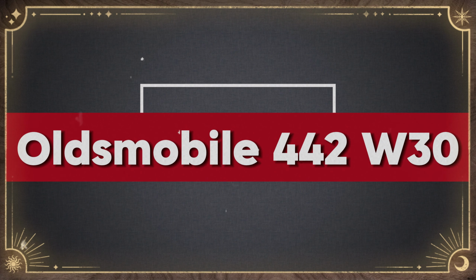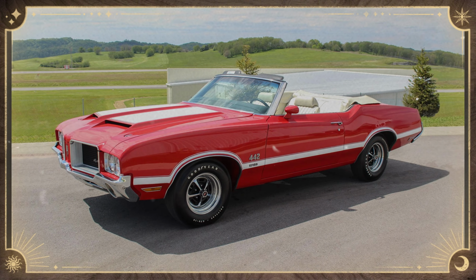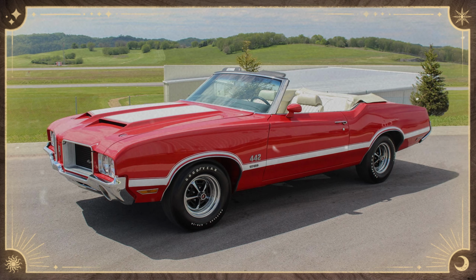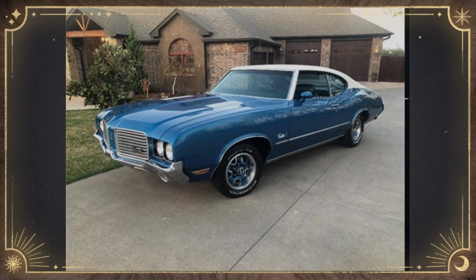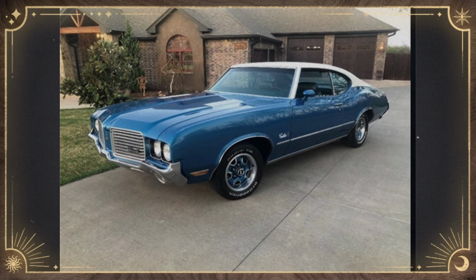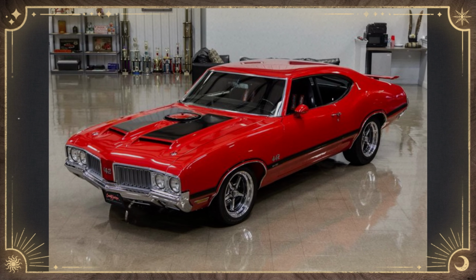Oldsmobile 442 W30, 1972. The 1972 Oldsmobile 442 W30 is one of the last true muscle cars that retained the spirit of the 1960s, despite the increasing restrictions and changes in the automotive industry. This car became the epitome of performance and style, offering a unique combination of power and elegance.